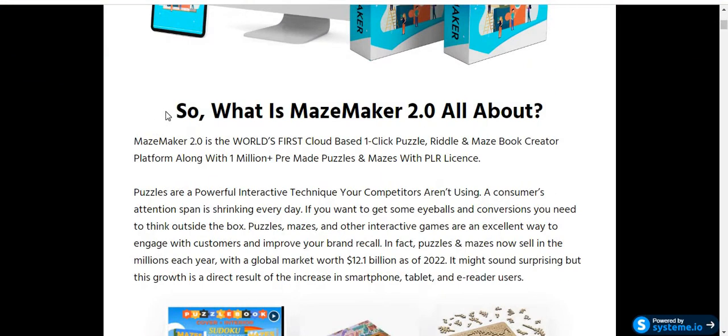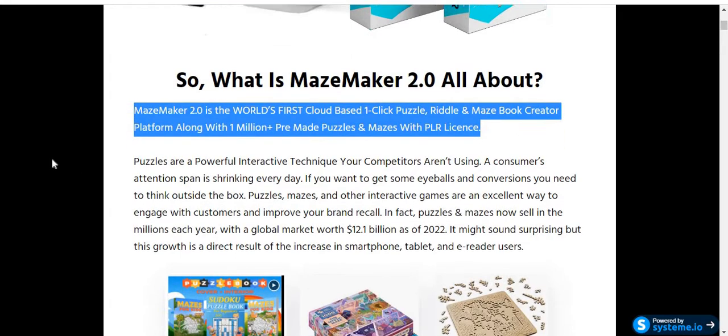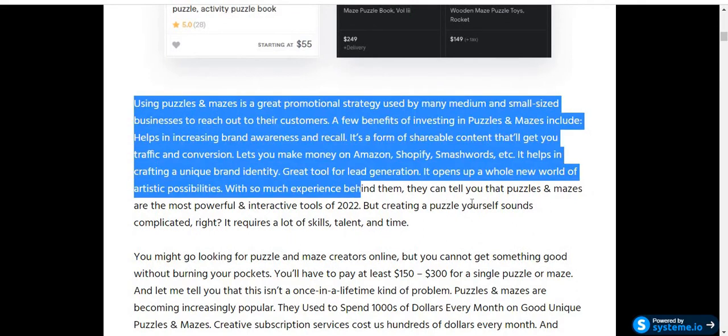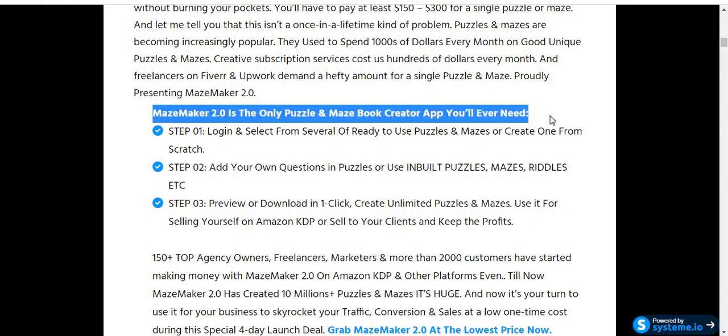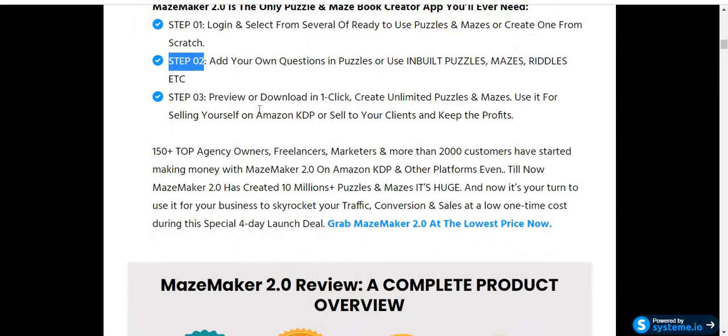What is MazeMaker 2.0? You know, MazeMaker 2.0 is the world's first cloud-based one-click puzzle, riddle and book creator platform, and lots of info here. I think all this information will help you to understand this software MazeMaker 2.0. MazeMaker 2.0 is the only puzzle book creator app you will ever need. Step number one, log in and select from several ready to use puzzles and mazes, or create one from scratch. Step number two, add your own questions in puzzles or use inbuilt puzzles, mazes, riddles, etc. Step number three, preview or download in one click. Create unlimited puzzles and mazes, use it for selling yourself on Amazon KDP or sell to your clients and keep the profits.